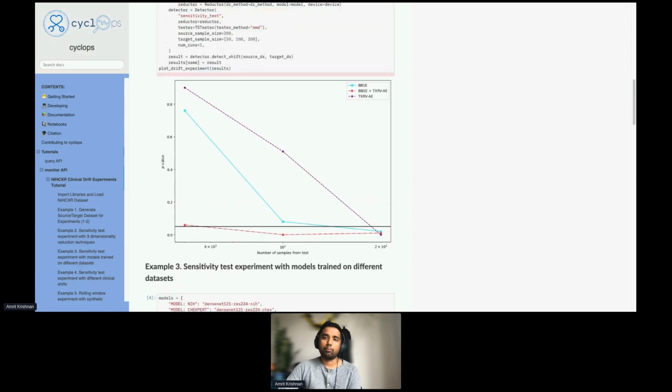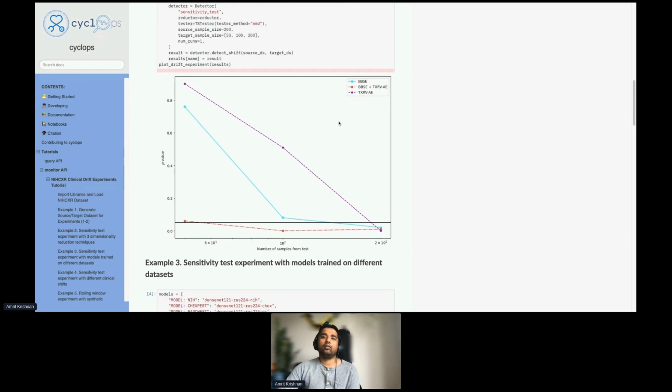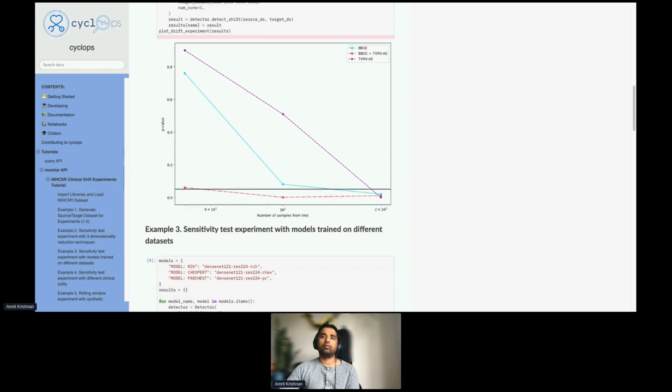Now, here you're expecting the method to detect that a shift has occurred, and you want to do it with as few samples as possible, because in a lot of actual production use cases, getting access to 200 samples is very costly. So you really want to be able to say that a shift has occurred even with a small number of samples. And this toolkit allows you to assess different methods to see which one works well with the budget of allowed number of samples.